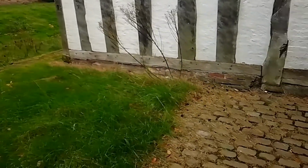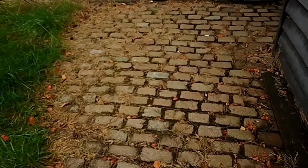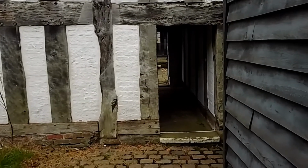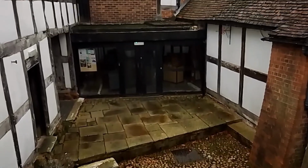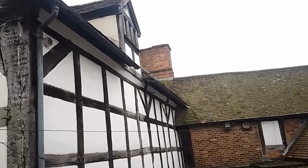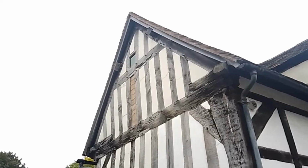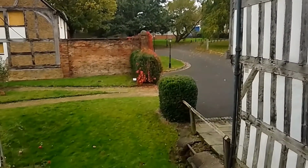You've got the original cobbles there as well, eh? Yeah. They do look original, don't they? That's what they used to say years ago, eh? Yeah, absolutely. It's the main entrance, eh? There's a window up there as well, look. Nice grounds, eh?